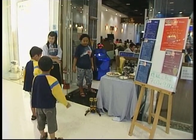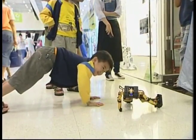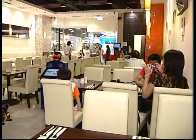Here at the Robot Kitchen, it's not just the food that keeps them coming back for more. The waiter is always on his best behaviour. He doesn't get offended by the head chef, and most of all, he doesn't require a tip at the end of the night.